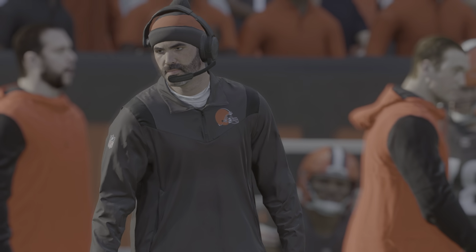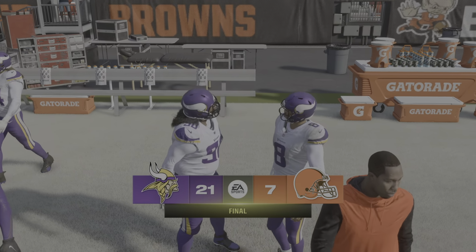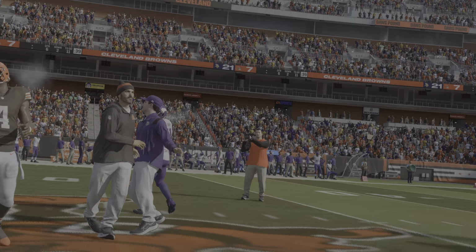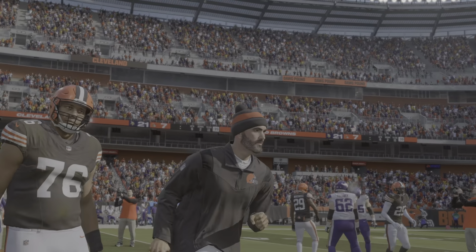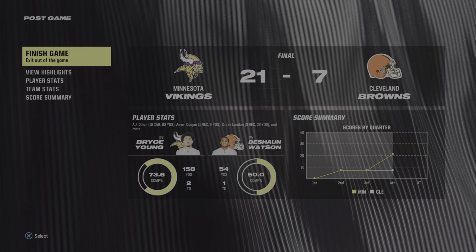So the final seconds have ticked away in this Minnesota victory. And it was their defense that really made the statement after the break. They pitched the second half shutout. Yeah, think about the team that just got vanquished. They did score in the 2nd quarter. Do you think they thought at all that that would be their last points of the game? No, but what a second half.